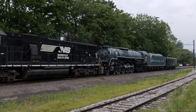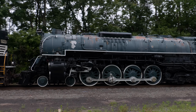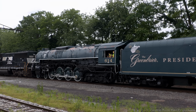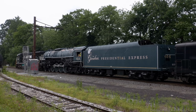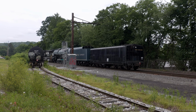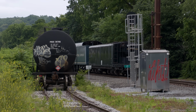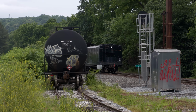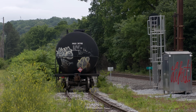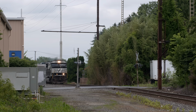Chesapeake and Ohio referred to their J3A Class 484s as Greenbriers after the luxury resort along the main line in White Sulphur Springs. In fact, Ross Rowland had 614 painted into the current Greenbrier Express livery after the locomotive was moved back to West Virginia in 2011, with anticipation of steam excursions between the resort and Washington, D.C. However, lack of cooperation from CSX and Amtrak led to 614 remaining on display at the C&O Railway Heritage Center in Clifton Forge, until it was announced in fall 2024 that Rowland sold 614 to RJD America with plans of restoring it back to operation.